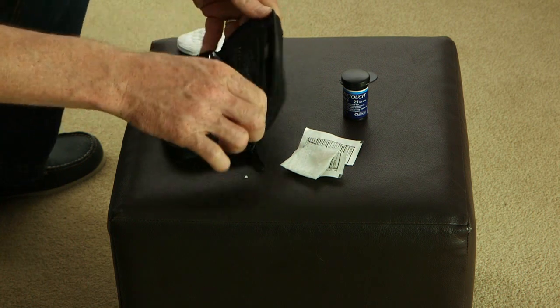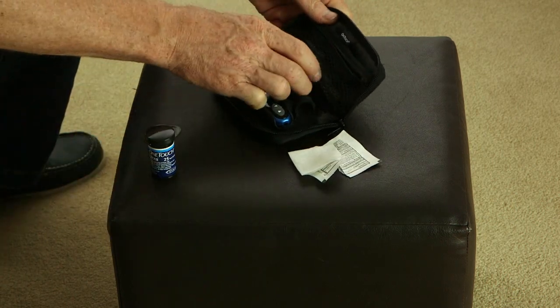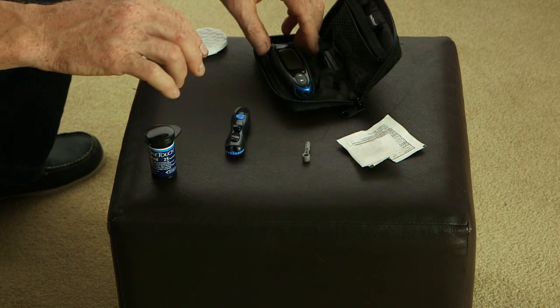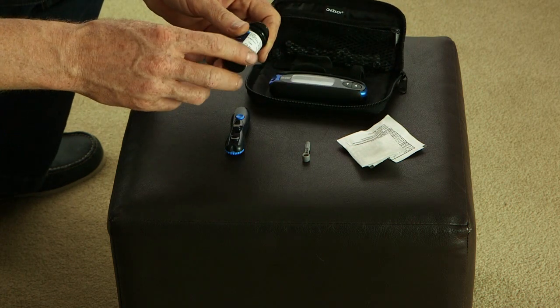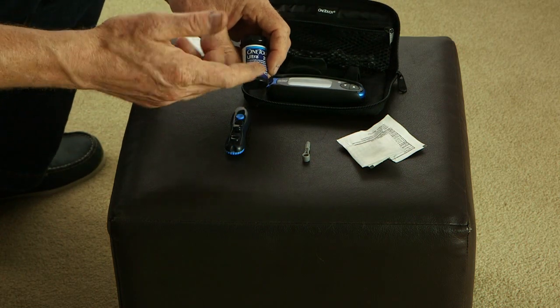Now you're going to use a couple of units. You've got the slides, you've got the glucometer, you've got your lancet device, and you've got the lancet. So I guess we've got these four pieces, right? Now, certain slides are compatible with certain glucometers. And honestly, the whole gimmick about the cost of this is the slides. So just be aware of that.